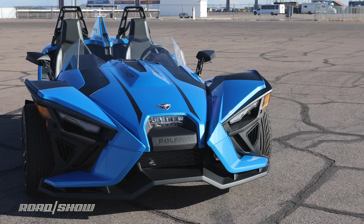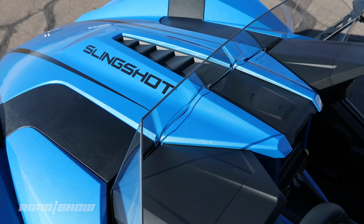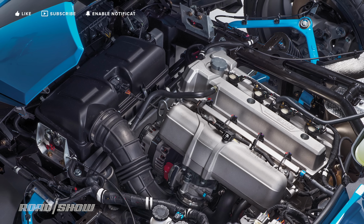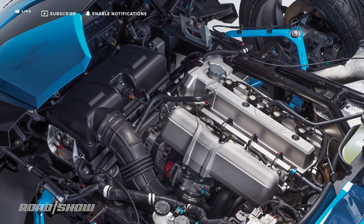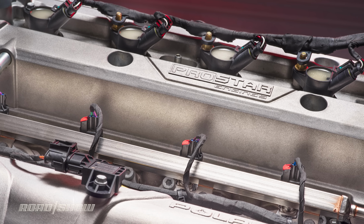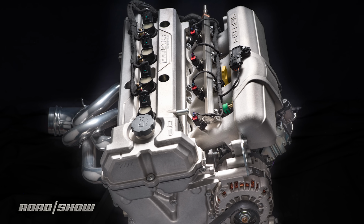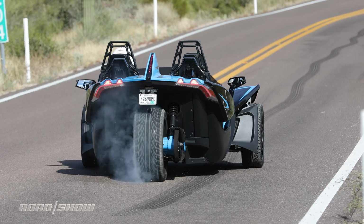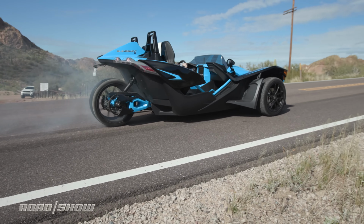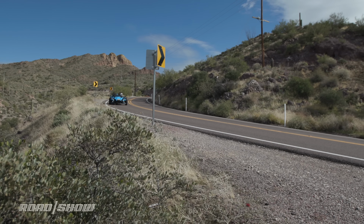Despite its familiar insect-like face, just about everything has changed under the skin. The biggest news is an all-new powertrain. Polaris has finally dumped the old and tired GM-sourced 2.4-liter Ecotec that dates all the way back to the Pontiac Solstice. This new Prostar 2-liter is actually Polaris's first 4-cylinder, and it is a huge improvement. Despite being smaller, it generates more power, between 178 and 203 horsepower depending on trim. It's lighter, revs quicker, and has a higher 8,500 RPM redline.